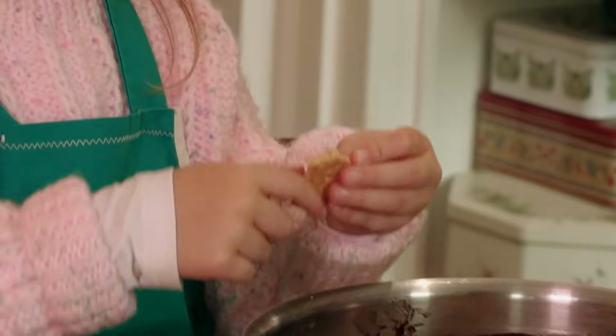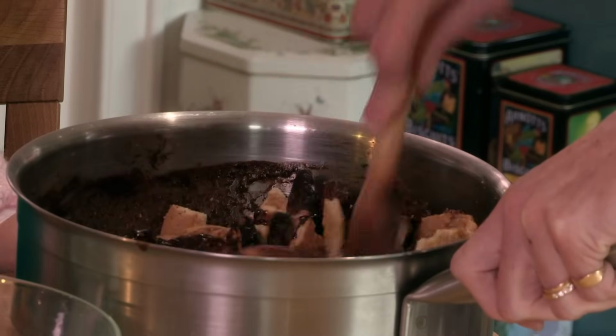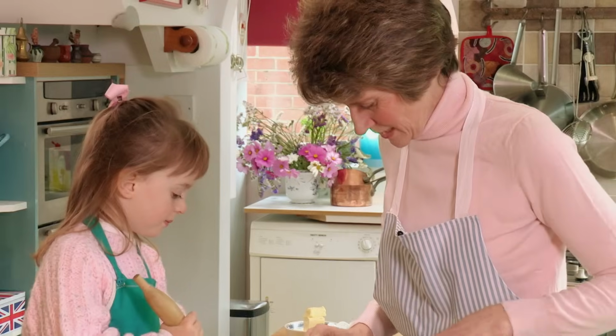One more biscuit to go. Just give this a good mix. Quite good to get the biscuits mixed in first. That cools the chocolate down. Next, Carolyn adds chopped apricots, marshmallows and chocolate chunks. Right, I think that's mixed now.